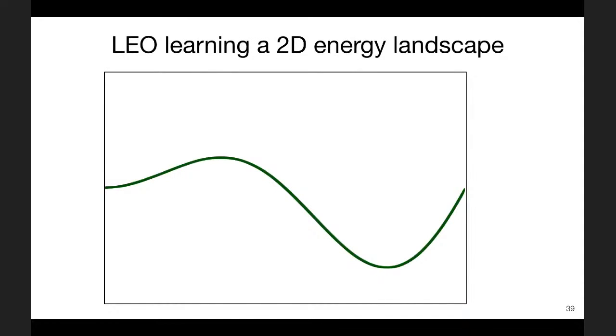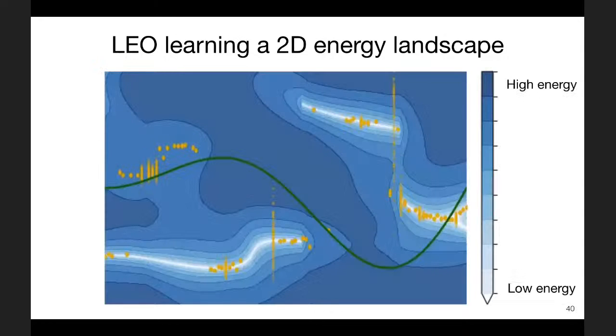So how does LEO work in practice? Let's begin with a simple 2D problem. We have samples from a ground truth function, and we would like to learn a network that maps x, y to an energy value. So we randomly initialize the network, visualized here with high energy values in dark blue and low energy values in white. Notice that the ground truth is quite far away from the minima.